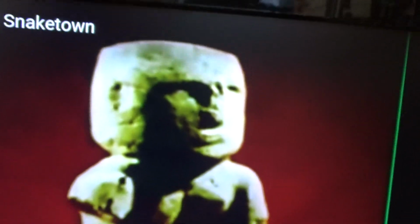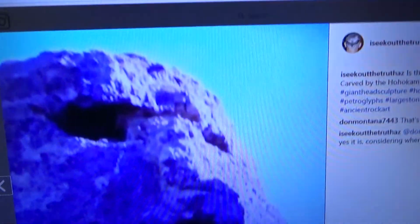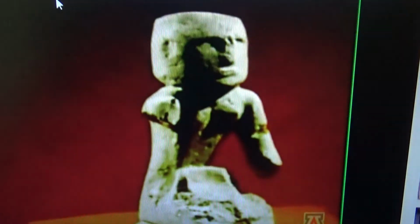I don't know, is it just me? I think I stumbled onto something that nobody's interested in. Just look at that face, right? I'm curious what anybody else thinks out there. Look at that. See, right underneath this chin it's definitely carved out, and then it drops down, and then you've got like a neck to this. I've seen it in person so many times. The more I go up there and look at it in person, the more I think this is a Hohokam head carving. And now, after seeing this video, I definitely think it is now.